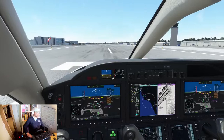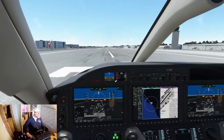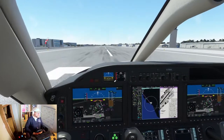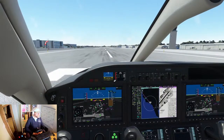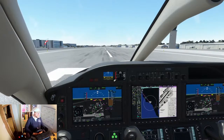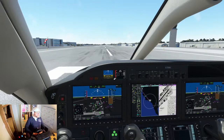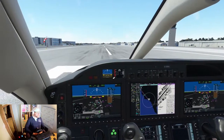Southwest 1901, are you there? Get the landing lights on as well. And now we'll just wait for our departure clearance. Go ahead. Southwest 1901. Pretty short runway here at Santa Monica. But more than long enough for the TBM 930.